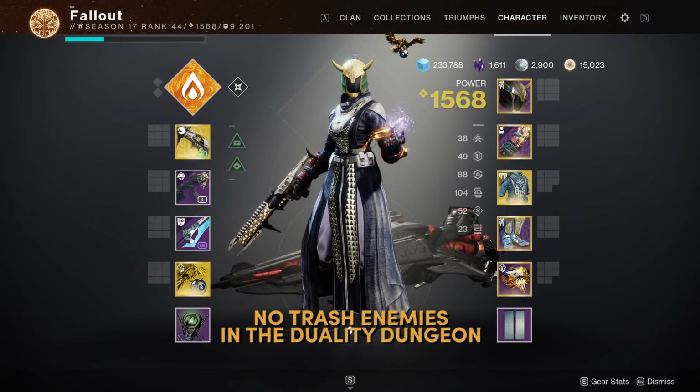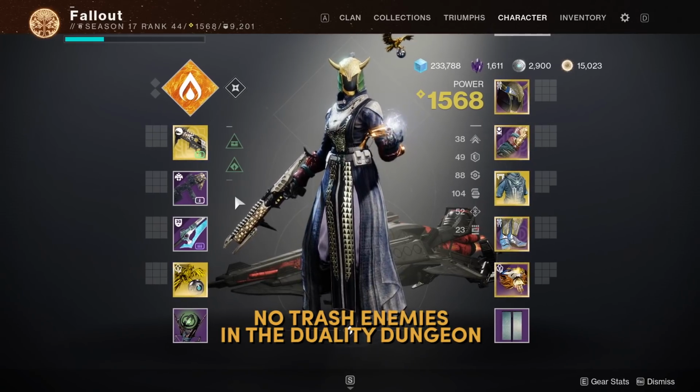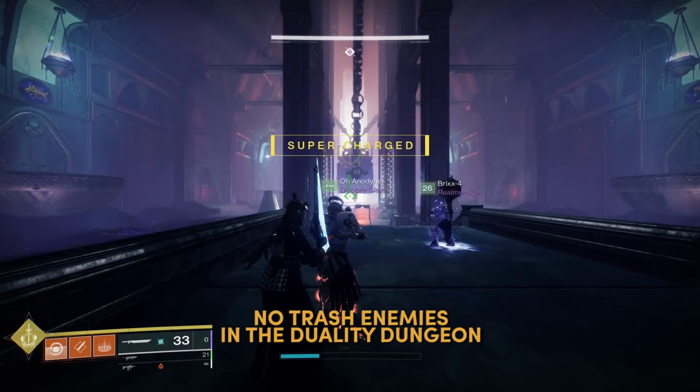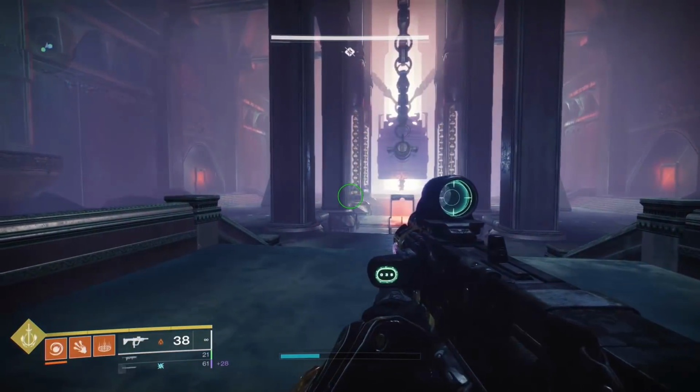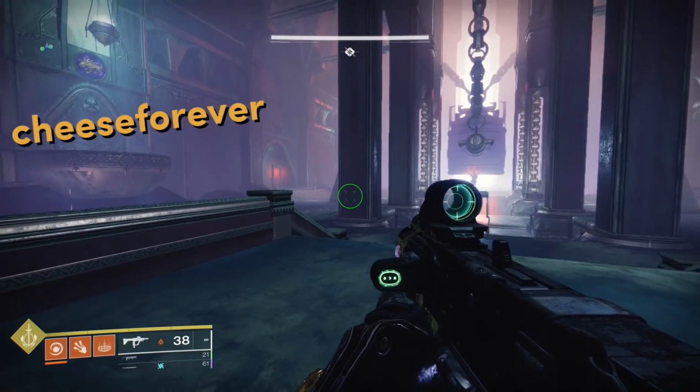Okay, moving on. Another really important glitch that I thought was going to get chopped the other day, but didn't, the ability to permanently close the doors in the Duality Dungeon boss encounter. I'd heard a lot of people talking about this glitch, but I'll give the shout out to Cheese Forever because that's where I heard about it first.